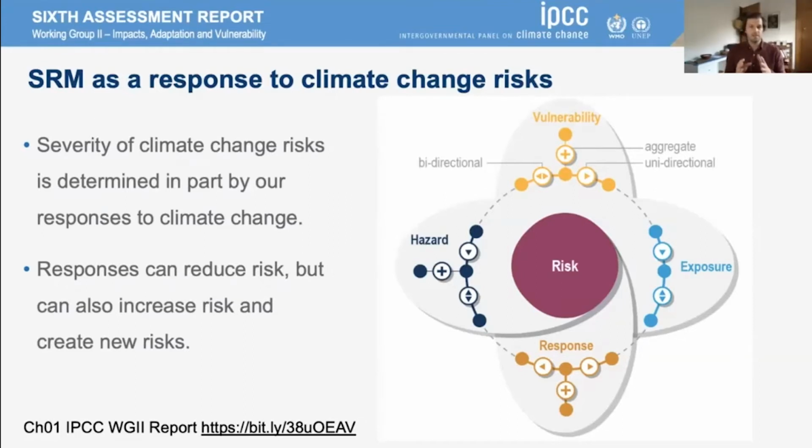You can see in the graph on the right-hand side of this slide, the physical climate hazard, which could be a drought or a flood or a heat wave, the systems that are exposed, such as urban areas or agricultural areas, and the vulnerability of those systems, such as their capacity to adapt to the hazard and the exposure. Importantly, in the Sixth Assessment Report, the IPCC has updated this risk definition to also include the risk from adaptation and mitigation and other responses to climate change.